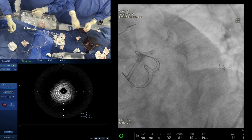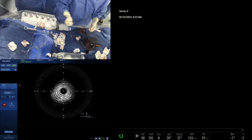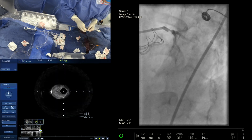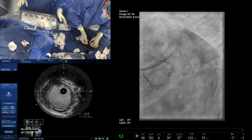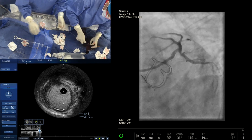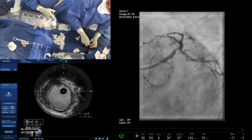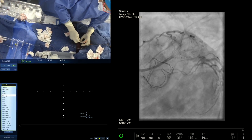In this particular case, right from the beginning, there was no disease in the ostial left main. You see that the ostial left main was absolutely pristine. There was no beaking here. Yes, yes. So because of that, see that? No beaking. So in this case, we will just not come up to the ostium. Okay, now where are you going now? Into the circ? Okay. I was into the circ. Sure.